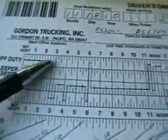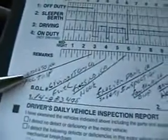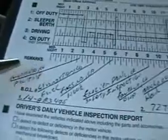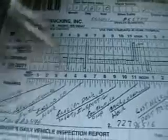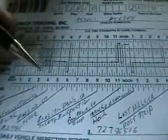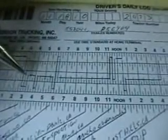Today I did my pre-trip at 2:15 in Modesto, California. You always put the state after the city. Turn my CB off. I did my pre-trip. Half an hour pre-trip. You never want to log less than a half an hour because DOT is probably going to ask you, why don't you show me how you do a proper pre-trip in under half an hour. And then I went to driving.